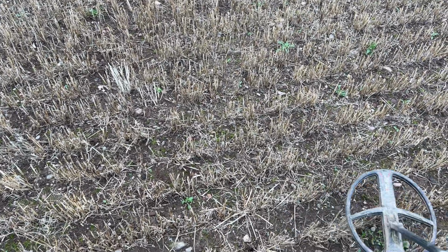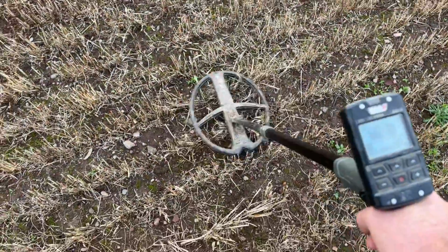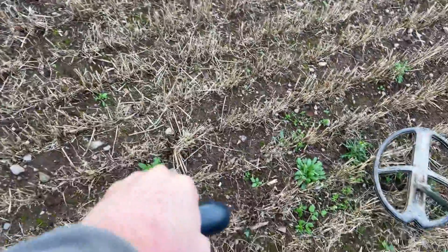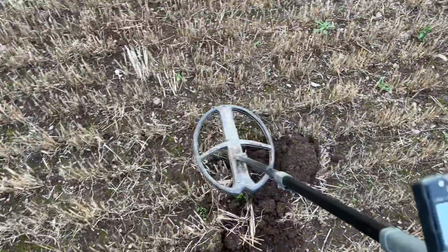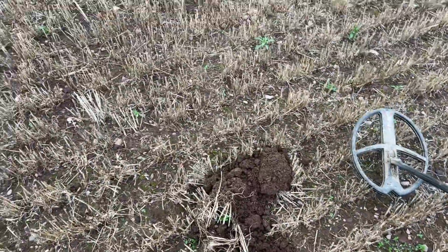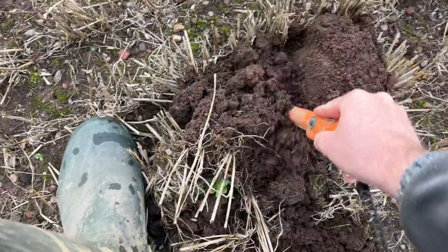Just 5 minutes in, we've got our first digger, and it's a mid-tone 42 to be honest. I think it's going to be charcoal or hot rock, whatever you want to call it. But you're not going to dig it. Not in a field that's produced gold and 5 hammered coins.